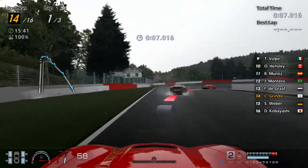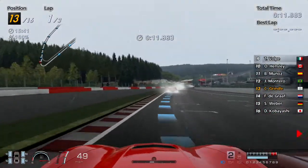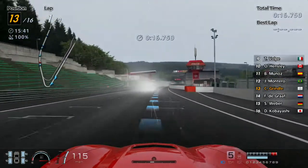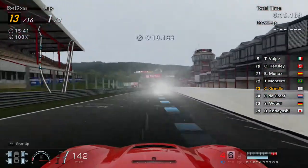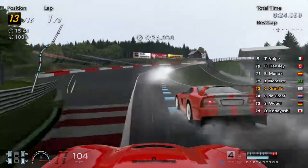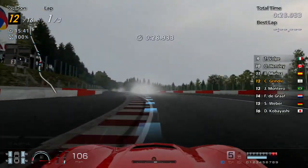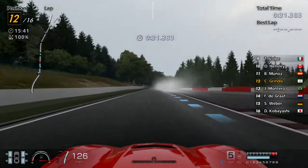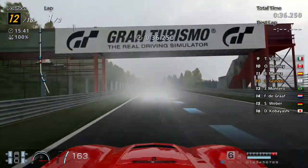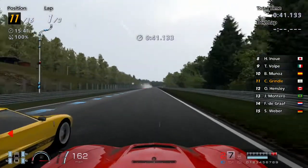Obviously, we've got our traction control lowered, so it's not as strong as it normally is. For this track as well, I've extended the gear ratio. I've shrunk the gear ratio down, so we won't be able to hit as much of a top speed, but we should be able to take corners in a higher gear. Oh, crap. A Ford GT came out of nowhere for me.